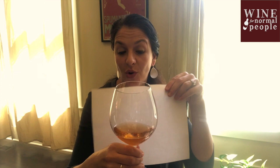But this is a flawed wine. The wine is totally brown. It lost all of its fruit character. This is a lower acidity wine, less barrier to oxidation. Acidity and tannin are great barriers to oxidation, which is why a lot of times you can leave a red wine open for longer than a white.